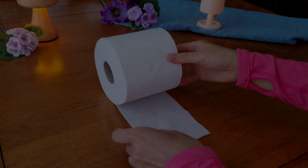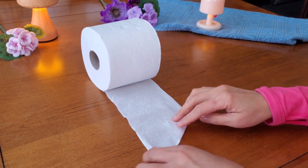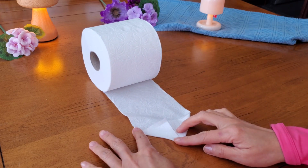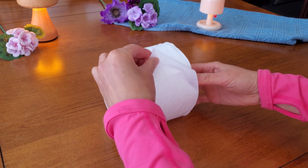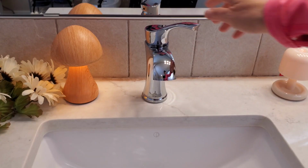Number 1. Triangle fold. Even the folding of toilet paper into patterns may raise questions about the effort involved. Truth be told, I only indulge in toilet paper origami on special holidays or when hosting guests.